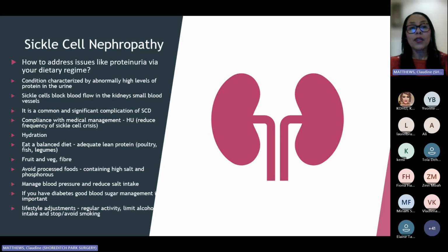Sickle cells block the blood flow in the kidneys, particularly the small blood vessels of the kidneys. And it is recognized as a common and significant complication of sickle cell disorder. So what you need to do, in addition to the nutritional side of things, is comply with your medical management, certainly in terms of hydroxyurea, because this is aimed at reducing the frequency of the sickle cell crisis. And as I've mentioned earlier on, the damage to the kidneys is because of the sickle-shaped red blood cells blocking the flow of blood in the small vessels there.